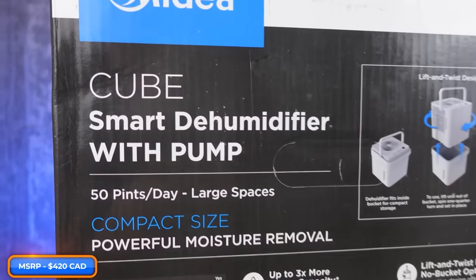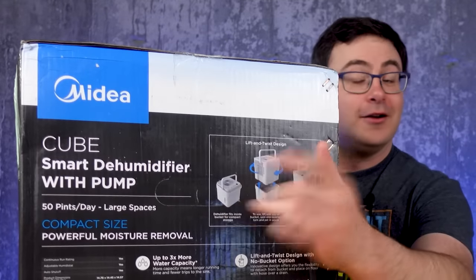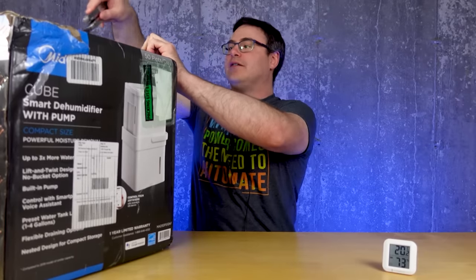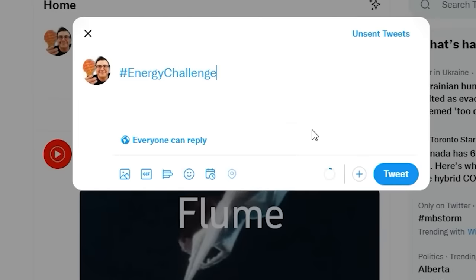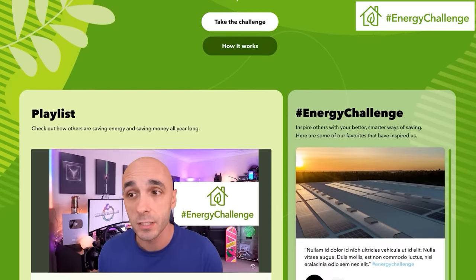It's 70% relative humidity in my studio, and that's not just from me sweating carrying this box from Midea, which is the smart dehumidifier with a pump. Pretty sure this is the first dehumidifier I've seen with any sort of smart features. And this, by the way, alongside some other AC units that they have, is part of the energy challenge that we talked about a few months ago on the channel.